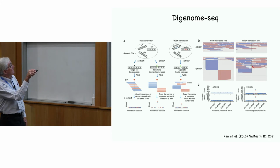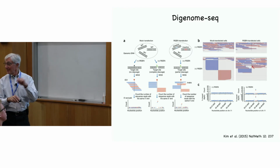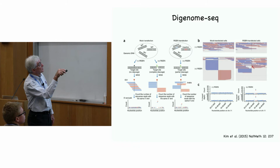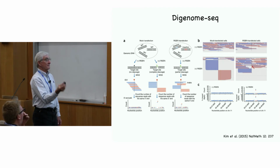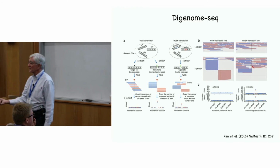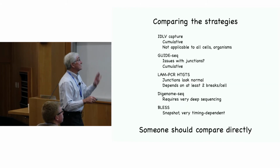Then you take DNA from cells that have been treated with that guide RNA and Cas9 protein, and you should generate indels in some of the copies of those sites, and now the sequence reads will go across instead of all stopping at the break site. And so you use that to identify targets that Cas9 can cut and apparently does cut and mutate in cells. Okay? So there are all these procedures.